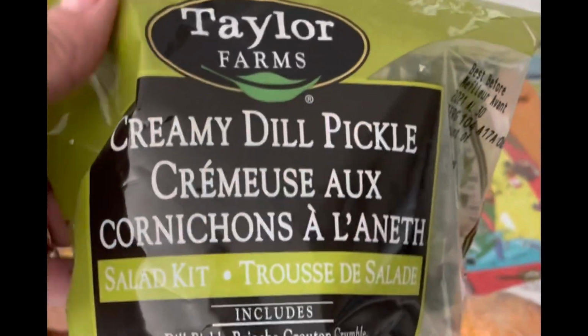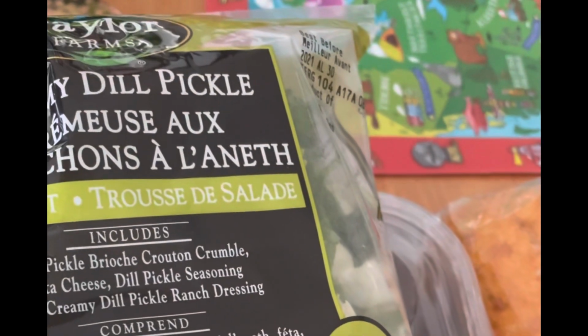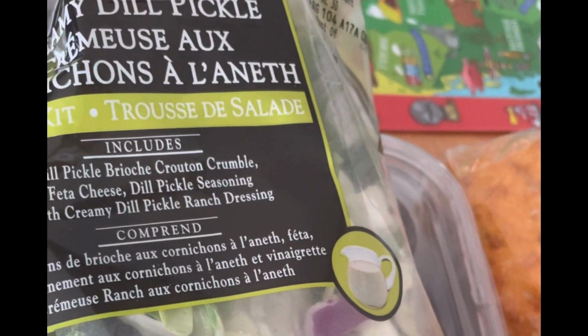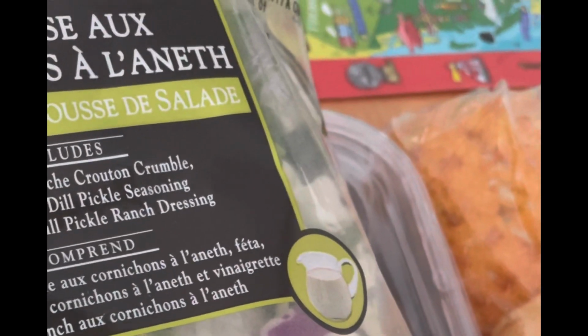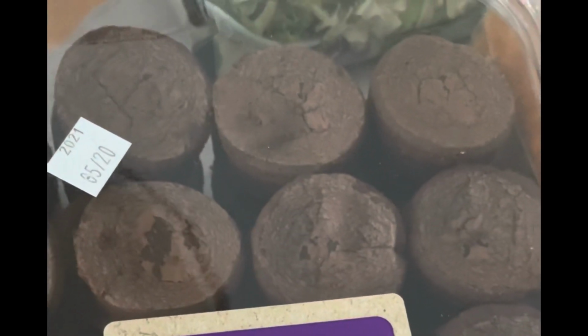We got this creamy dill pickle salad. This is so yummy. How much is this? $3.39. And then this brownie is so yummy. This mini chocolate brownie. It's yummy.